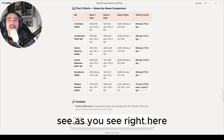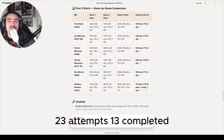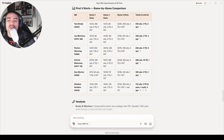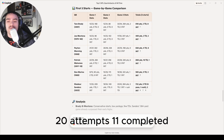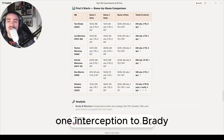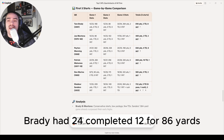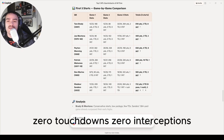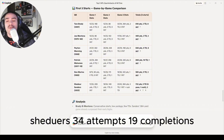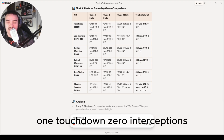So as you see right here, game 1 stats for Tom Brady: 23 attempts, 13 completed, 168 yards. Shedeur's first game, 20 attempts, 11 completed, 209 yards, 1 touchdown, 1 interception, to Brady's 0 touchdowns, 0 interceptions. Game 2, Brady had 24 attempts, completed 12 for 86 yards, 0 touchdowns, 0 interceptions. Shedeur's 34 attempts, 19 completions, 149 yards, 1 touchdown, 0 interceptions.